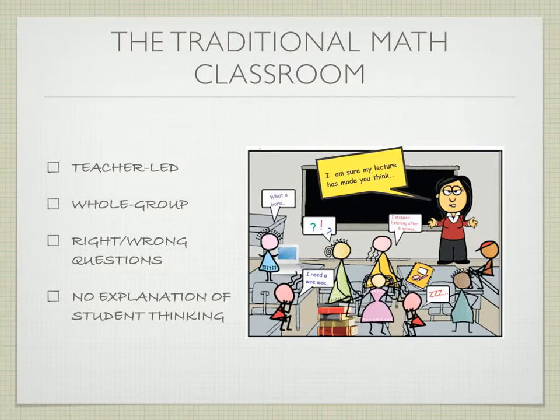The 1995 TIMSS videotape classroom study found that traditional classrooms tend to follow a teacher-led whole group instructional model where the teacher asks questions that can be answered with brief, often one-word responses, and the teacher acknowledges the responses as either right or wrong. Students typically are not asked to explain their thinking or how they arrived at an answer, nor are incorrect responses investigated.